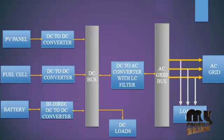After that, one inverter is connected, that is a DC to AC conversion with LC filters for regulating the harmonics. After that, that output is fed into the AC grid bus. The AC grid bus is connected to the AC grid, and at the point of coupling, one load is connected in parallel. So the overall process is conversion from DC to AC. Finally the load is an AC load.